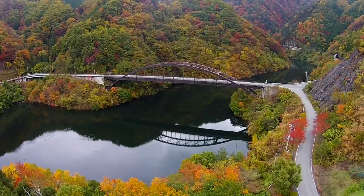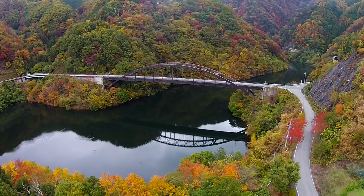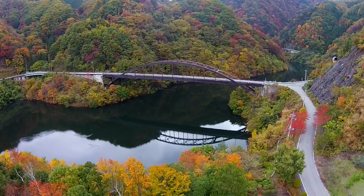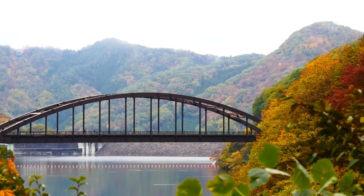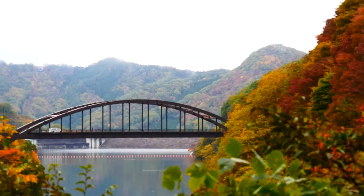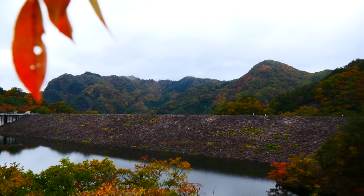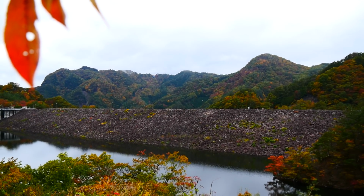Isn't this just beautiful? The fiery reds, burnt oranges, and golden yellows? It's like nature's celebration marking the end of the harvest season. It is such a drastic change in landscape from the cherry blossoms in the springtime. This is exactly why seasons play such an important role in Japanese culture and why you need to come enjoy each and every one of them.